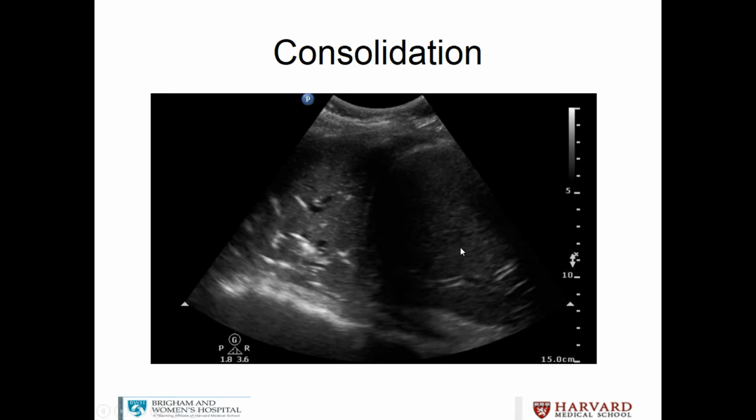So this is, again, in the mid-axillary at the level of the diaphragm. Here we have liver. Here we can see the diaphragm, this hyperechoic line hugging the liver. And superior, or cephalad, this is towards the head, we see this dense consolidation. So this is all lung that is superior to the diaphragm that is consolidated. So typically we should not see this lung here because it's filled with air and ultrasound does not go through the air.